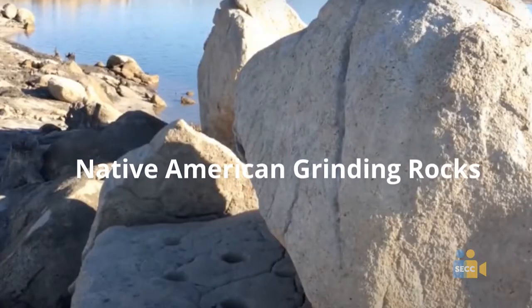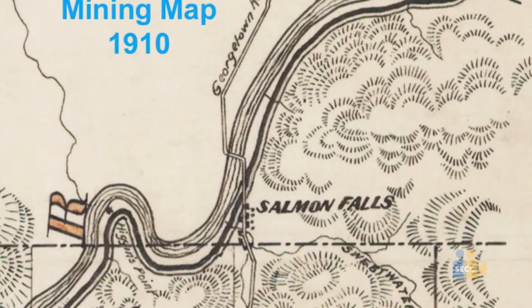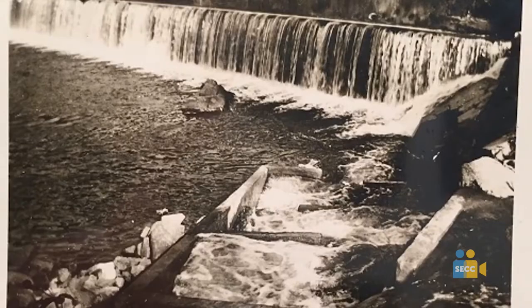There were probably, in terms of European people, some pioneers and people before 1848 that traveled through that area. But really, the area was populated by Native Americans. As you know, that's a nice spot. It's a wide spot by the river, so it would have been a good place for Native Americans to congregate, especially during the summer. And of course, Salmon Falls was where the salmon jumped over the waterfall. So what a great place to catch dinner.